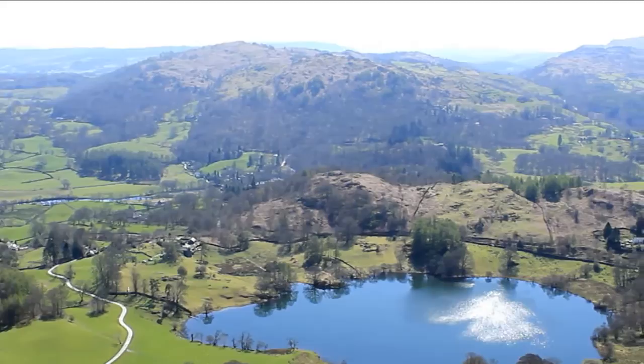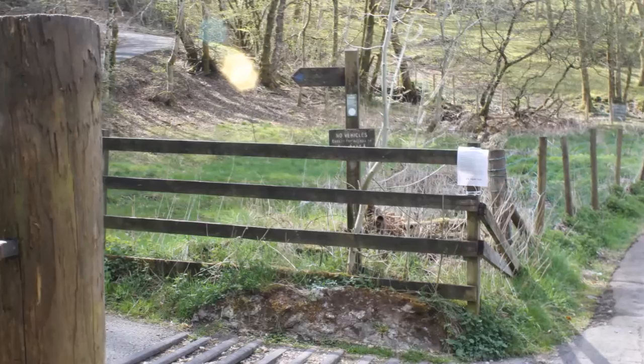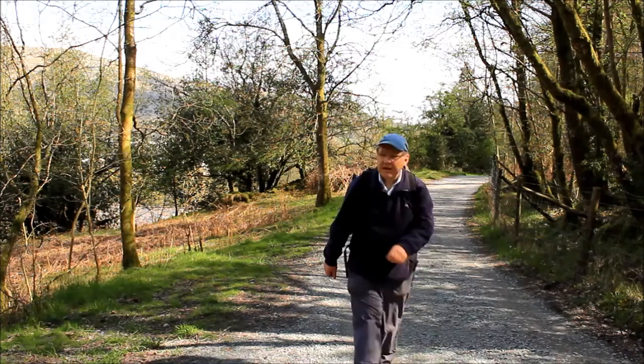From the park, we cross the river by the Grade 2 listed Miller Bridge and turn right. Then it's over the cattle grid and on for a short distance until we get to this left-hand turn, where the climbing starts in earnest. The gradient's quite severe on this first bit of the climb, but it's not long before the track levels out a bit. Well, that's the steep bit over, for now that is.